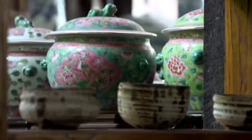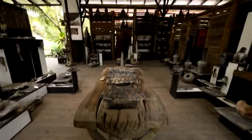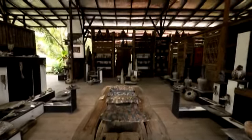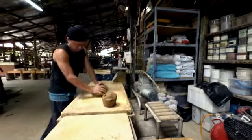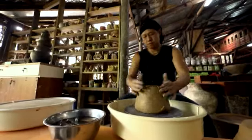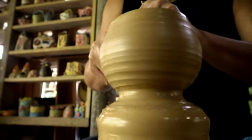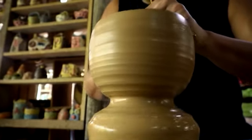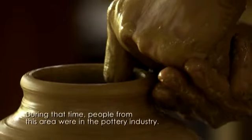In a quiet corner of Jurong, this old workshop still makes an item that was quite popular in Singapore in the 1970s. Pottery. The owner, Mr. Tan Teck Yok, is the second generation of his family to run this pottery factory.